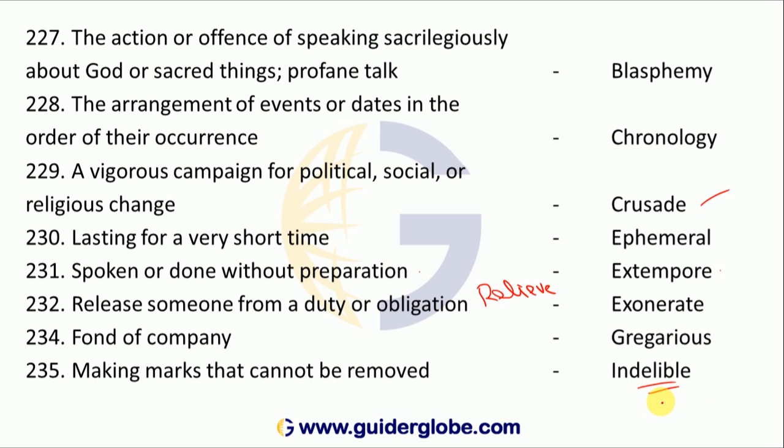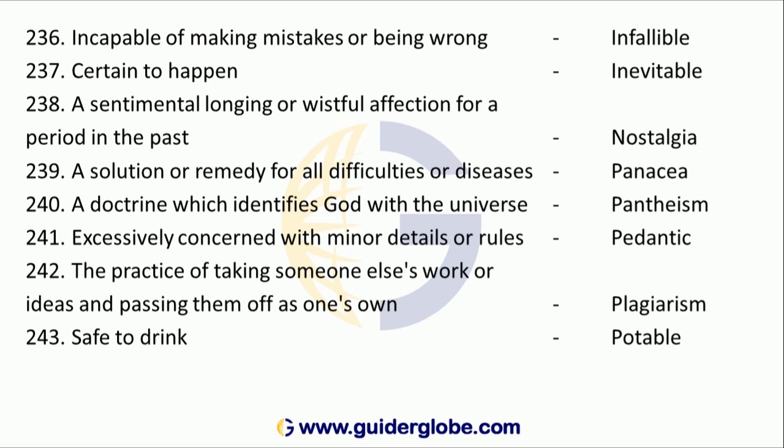Especially when you exercise your franchise, when you go to the election booth, they will put ink on your finger that cannot be deleted easily. Indelible ink. Incapable of making mistakes or being wrong, that is, he will never make mistakes, that is called infallible. Infallible.